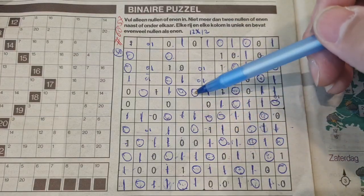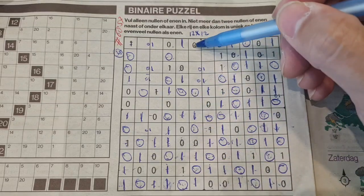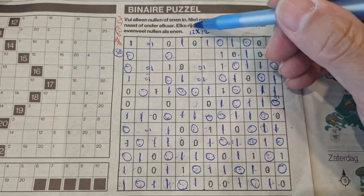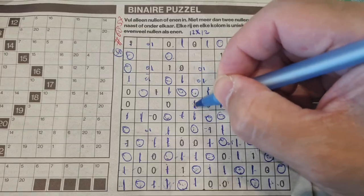That's 1, 2, 3, 4, 5 O's. If I place number 6 here, then we have 3 ones in a row in this column. Not allowed by the rule, so this can be no. This should be a 1 then.